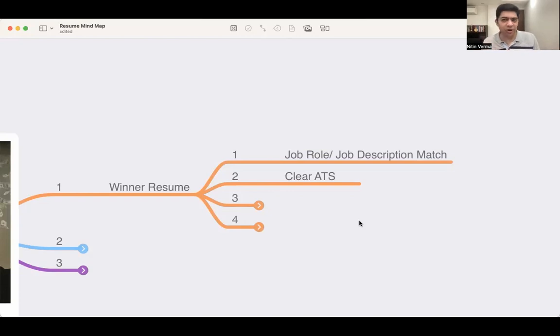Now, clearing ATS, we're not covering today because we are completing the entire exercise. The basic idea is don't be over-obsessed with the scores that ATS gives. You should be very focused on what the ATS is showcasing, that your skills are matching or not. The ATS software also tells you what skills are missing in your resume which are there in the job description. That is the most important thing for us. If you're able to tap that, the game is won, right?